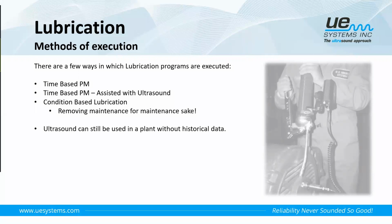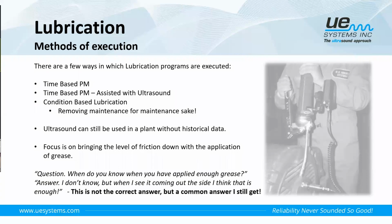Even if we don't have historical data on our plant, we can still use ultrasound to help us with our lubrication practices. The focus is on bringing the level of friction down with the application of grease. As we know, friction produces ultrasound, so as we get an increase in friction, we start to see an increase in ultrasound. So by applying grease, that friction will reduce and the sound should go down.